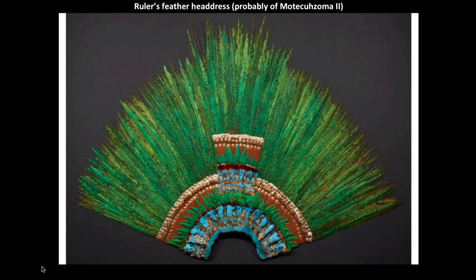So some of the pictures you may have seen are shown upside down. This erroneous identification probably resulted from the loss of the original golden beak. So there used to be a beak on here. This made it difficult to determine the object's original function and how it was worn.